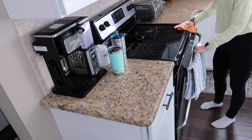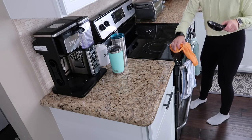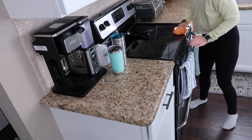But I was planning on picking things up from the floors, the countertops, wiping things down, and then I wanted to scrub the sink because I felt like it was pretty gross, and then vacuum before moving upstairs to the closets.